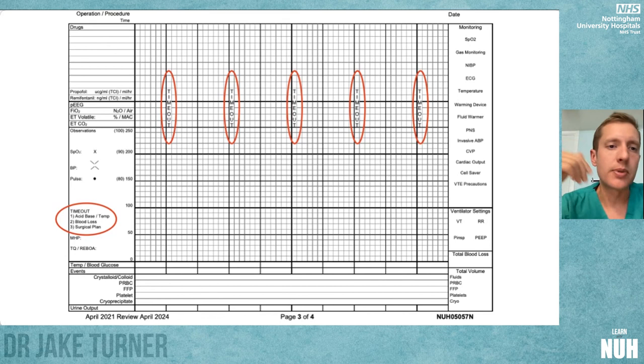There's a slimmed down sign in timeout section from a WHO checklist perspective for those super sick red trauma calls that come to theatre. They have these timeouts built into the chart just to prompt the anaesthetic and surgical team to have a little moment to talk about three things. What's the patient's physiology doing? So what's their acid base and temperature looking like? How much blood have we lost and given? And where are we with the surgical plan, keeping in mind those four principles of damage control resuscitation?